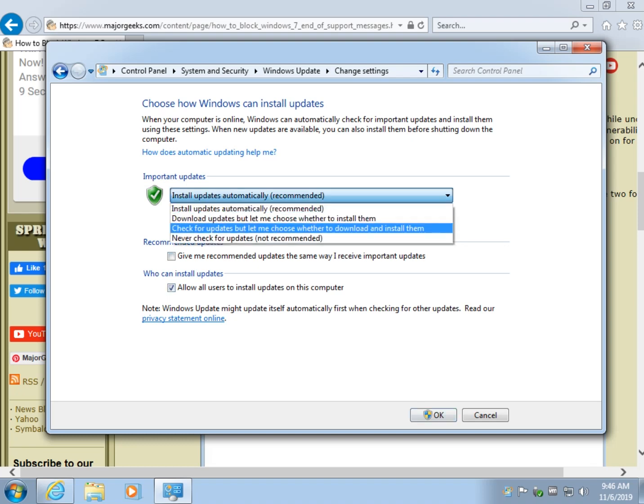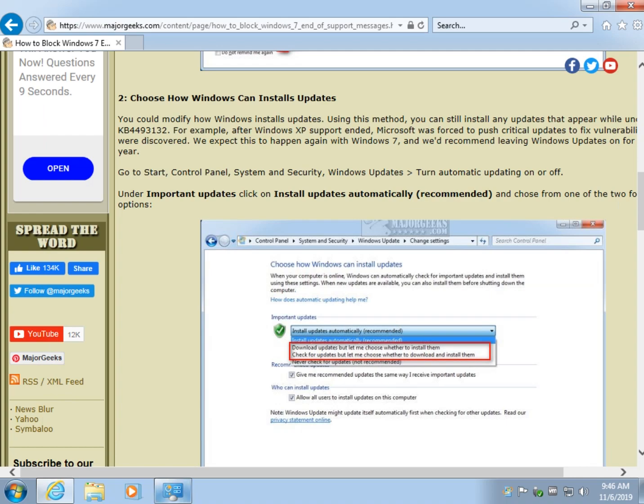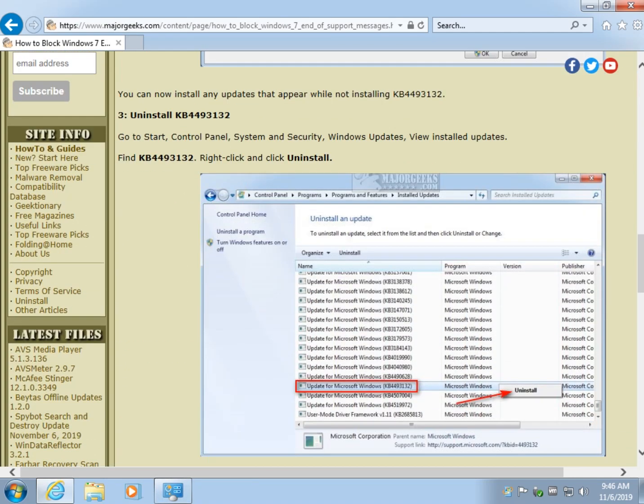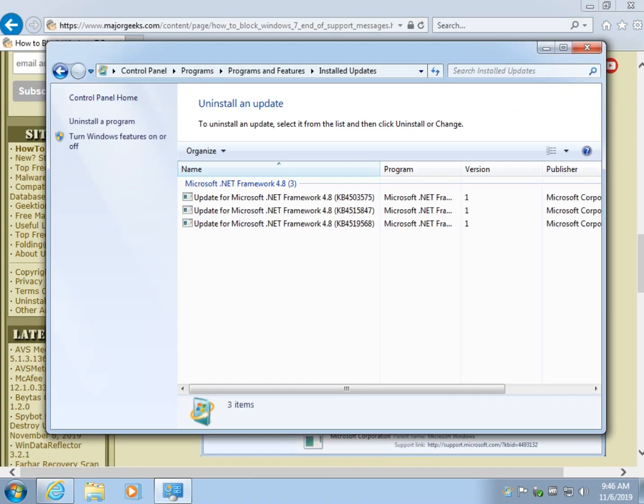Once you've made that change, there you go. So as we mentioned, we don't have to go anywhere. Keep that control panel open, because if you want to uninstall it, now you can go to View Installed Updates. Now, depending on your computer speed, this might take a few minutes to load because there's so many updates over the years to Windows 7.